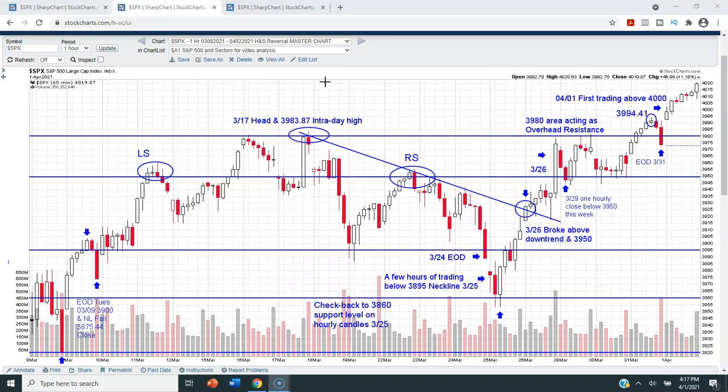The next chart that we're going to look at is an hourly candlestick chart of the S&P 500 that starts on March 8th. But I really want to start our focus today on the intraday high that we hit back on March 17th at 3983.87, because that price action started a downtrend that was in place for several days and finally ended last Friday on March 26th, where we got back above this downtrend line, which again started on March 17th right here.